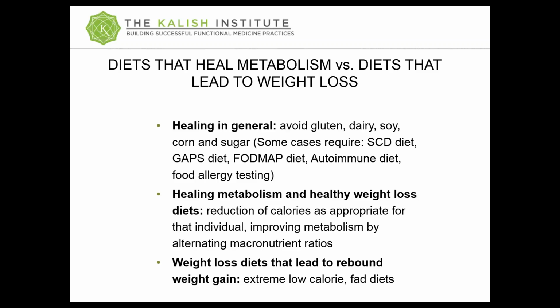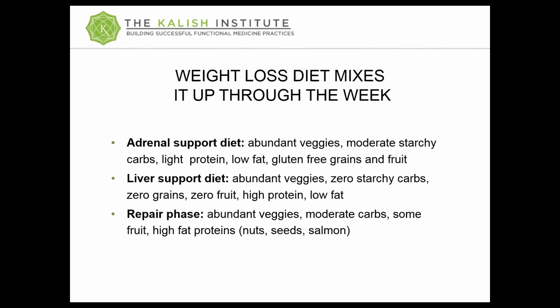You've got a healing metabolism. The metabolism is working now. Now you're going to get into the weight loss, and I'll go over that in the next slide. If you try the weight loss diet too fast, you're going to know right away because when they start to eat normally, they're going to put all the weight back on. And that's what everyone in the United States is doing. They're trying to lose weight by doing a ton of exercise or by doing ridiculously low calorie things, and it backfires in the long run.